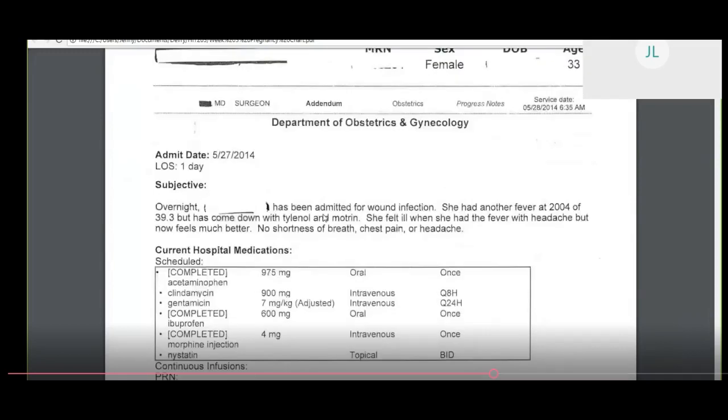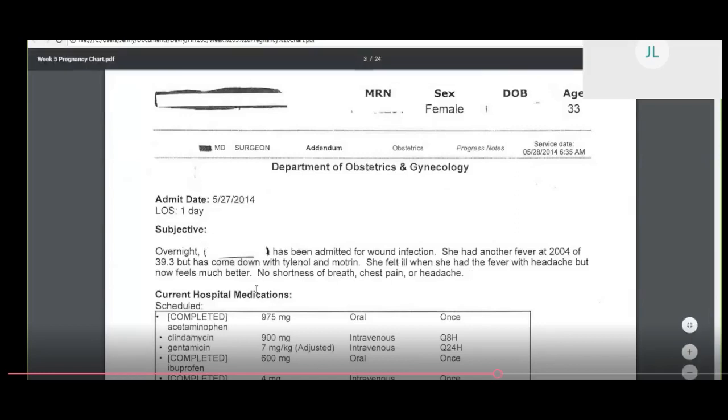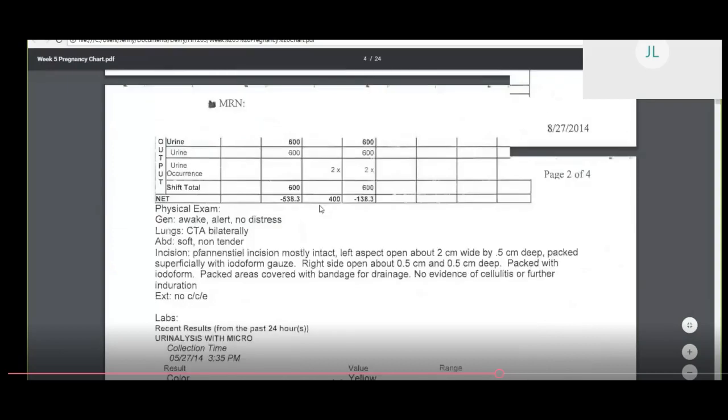Okay, so here she has had a length of stay of 1 day, so we know she's at a hospital, right? She's been there overnight. She was admitted for a wound infection. She had another fever at 20:04, so this is military time, of 39.3, but has come down with Tylenol and Motrin. She felt ill when she had the fever with headache, but now feels much better. No shortness of breath, chest pain, or headache. So those are the meds. We won't look at those. Those are her vitals. We won't spend time at those.